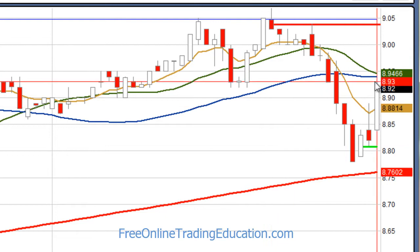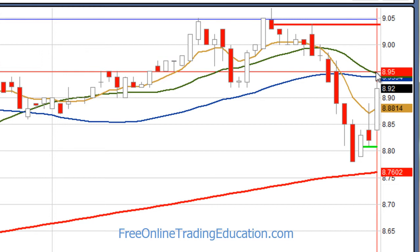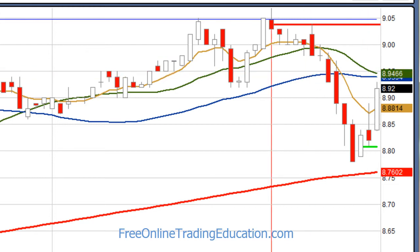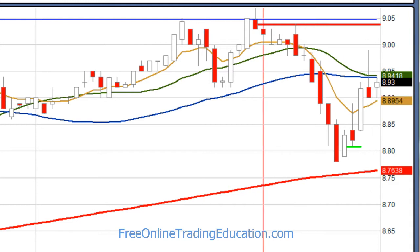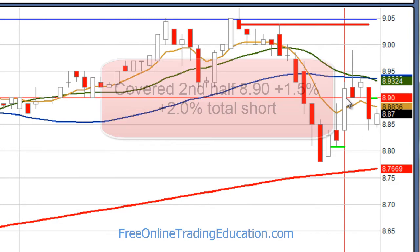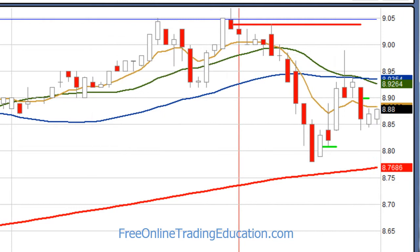Came up here. Look at, now we've got this green one here is the 20 moving average, and the blue one here is the 50 moving average. It came right back and hit its head off of that. And I went ahead and got out here at $8.90 on my second half for 1.5%. This total trade was for 2%. Let's see what happened next.